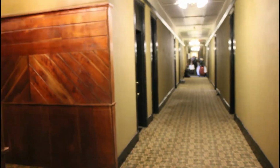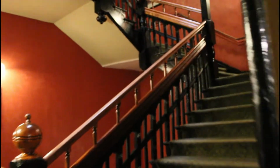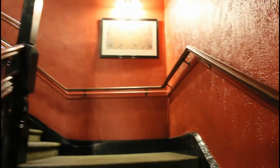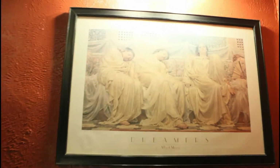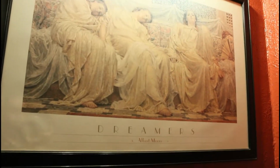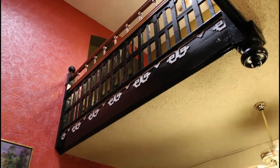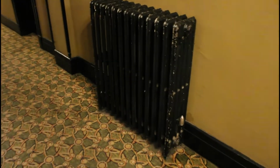I want to go to the top and see what's there. I guess you could take the elevator if you really want, but we can walk the stairs. Yeah, we're young enough. Look at the little artwork they got on the ledge right there. That's kind of cool. It's very well maintained. Another one of them heating elements, this time with some better lighting.